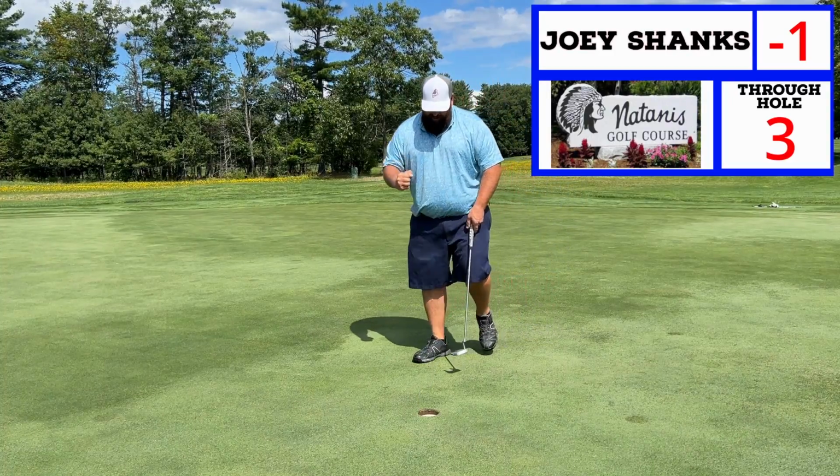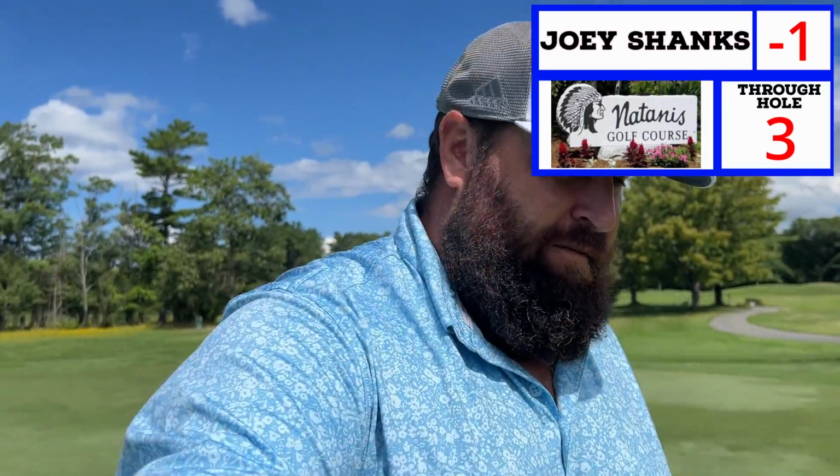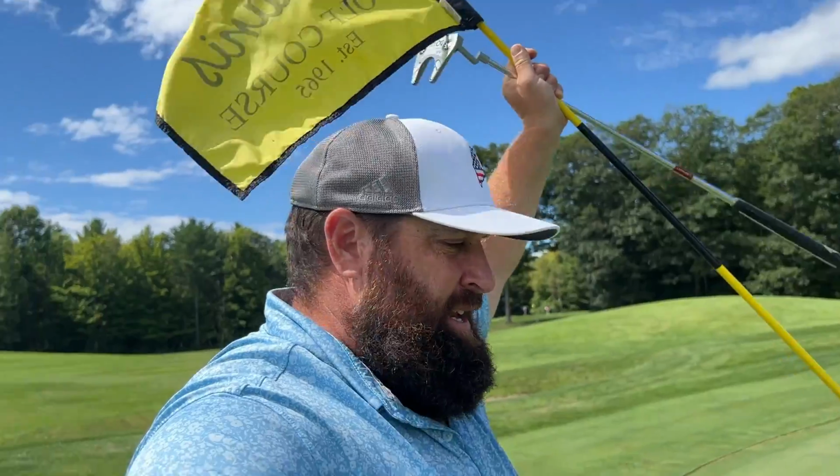That's the one we needed right there. We're 1 under. There's a really tough stretch of holes on this course coming up. I think it's 7, 8, and 9. And then 10's an easy par 3. And then it gets really tough after that, 11, 12, 13, all the way to like 18. So we got to make those birdies when we get those chances. So we're 1 under after 3.